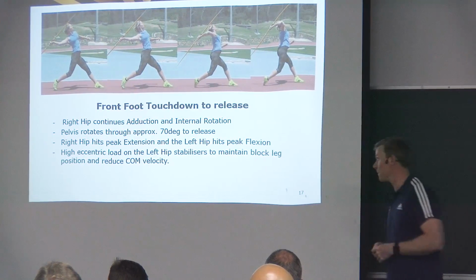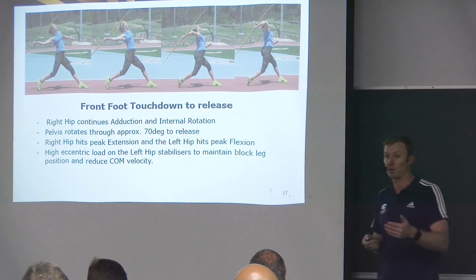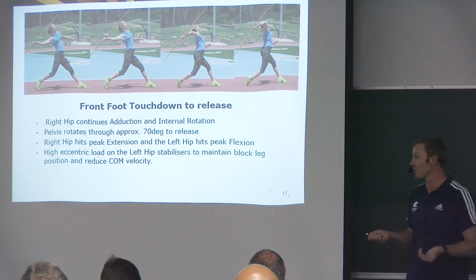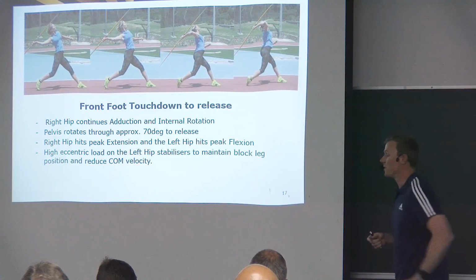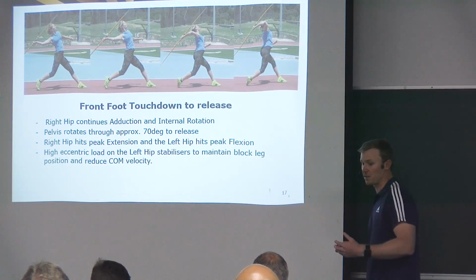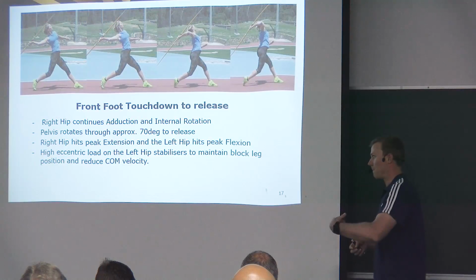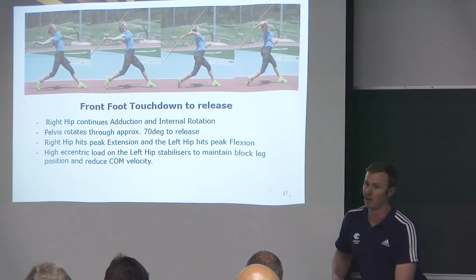The right hip will hit peak extension, and the left hip will hit its peak flexion at some point during the release. Again, that'll depend on the orientation of the pelvis going into the throw. There's a high eccentric load on the hip stabilizers to maintain that block leg position and reduce your center of mass velocity. So we go back to talking about a strong left hip. Coming into delivery, the forces acting on your hip aren't purely straight line. It's not up and down. There's external rotators, so the ability to hit and resist that way is what's stopping your hip from coming in and dropping down.